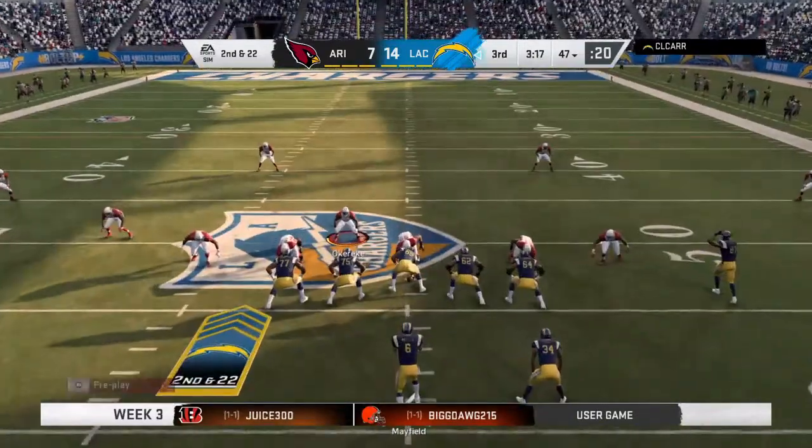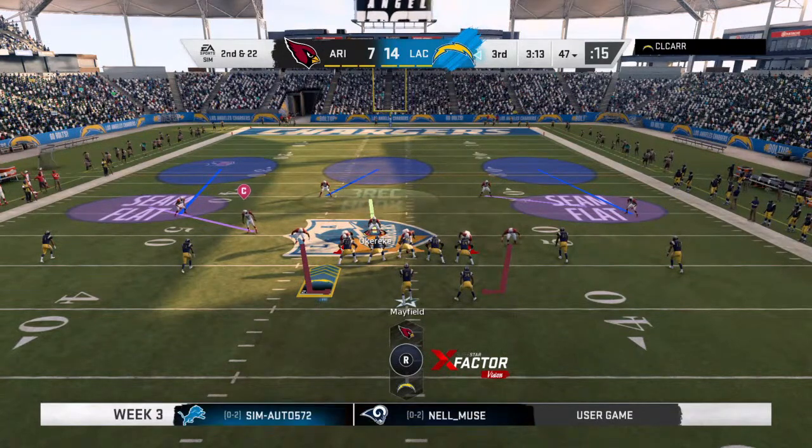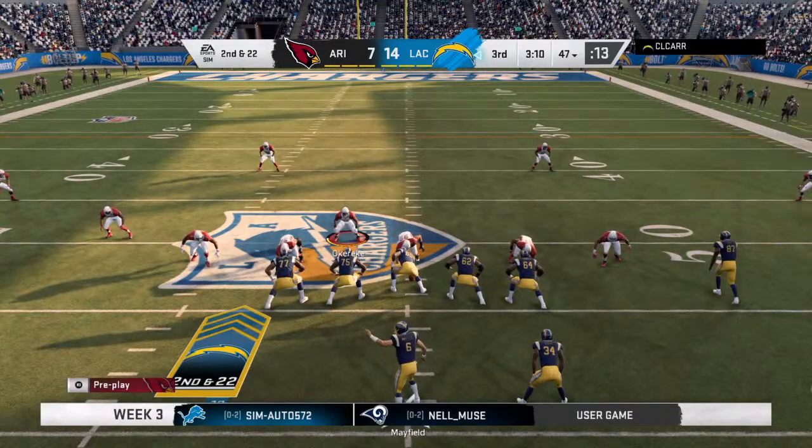Hey, alert, alert. 59, Mike is 59, Mike to 59. Hey, high 7.